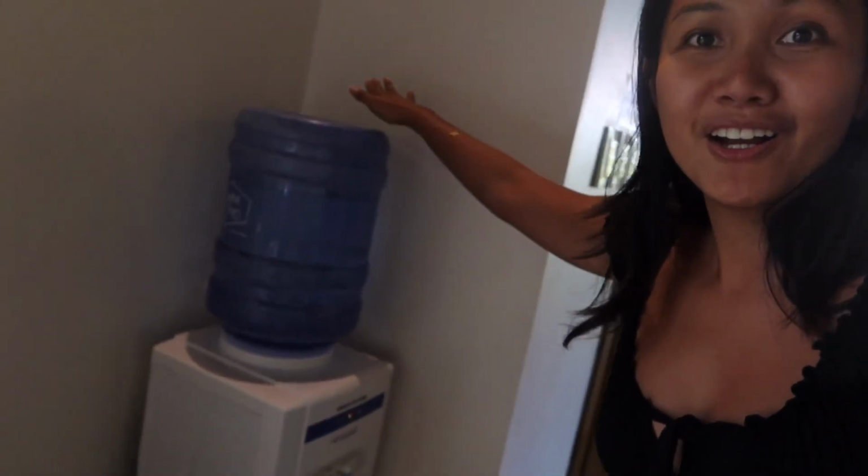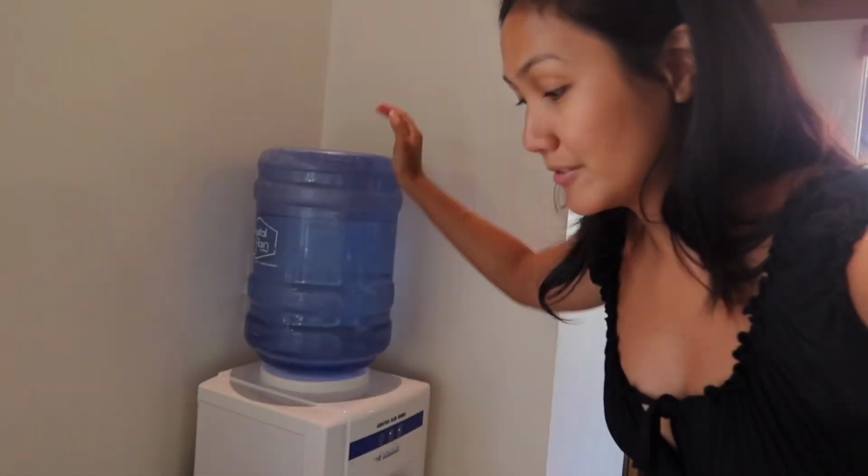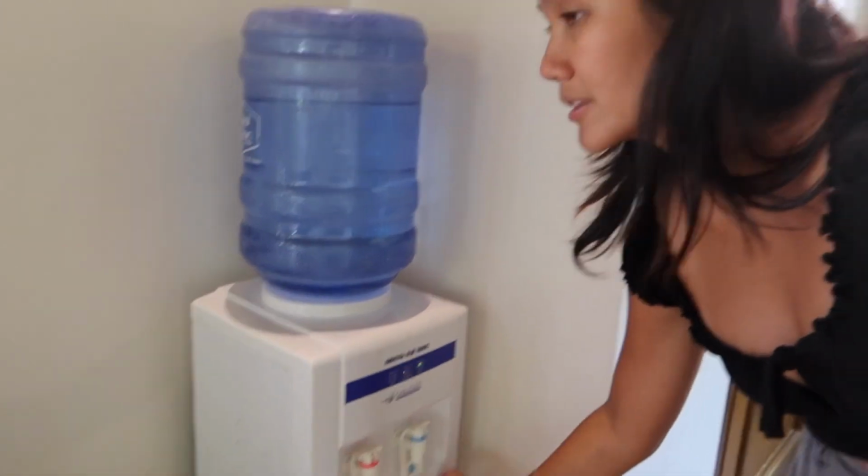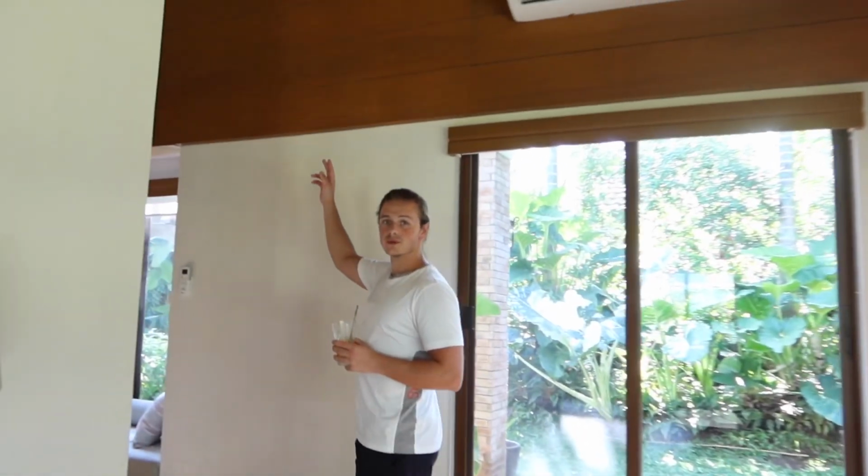And it's banig. The thing that I like about this room is that they don't give us a bottle of water. Instead, they gave us a dispenser, and we can easily refill our water bottles or our glasses when we get thirsty. Mm-hmm, that's very nice. Save Mama Earth. Over here, you have two AC units.